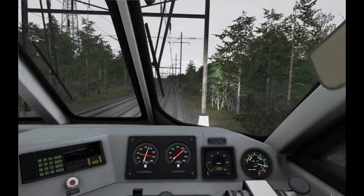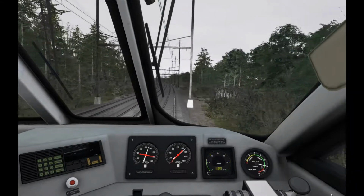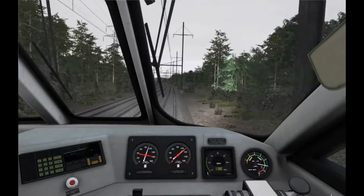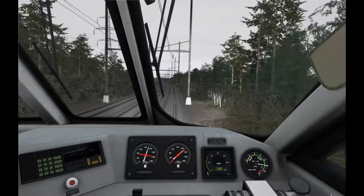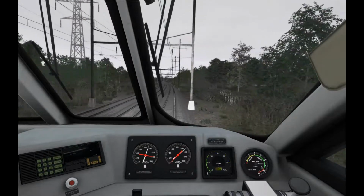Okay, next is going to be Odenton at 6:51, or 18:51 as I like to call it. Then off to the right of the train is the actual Bowie State University. I think recently they've built a number of new buildings there. Oh, nice, that's a custom building. That is the way one of those buildings looks, which is really cool.